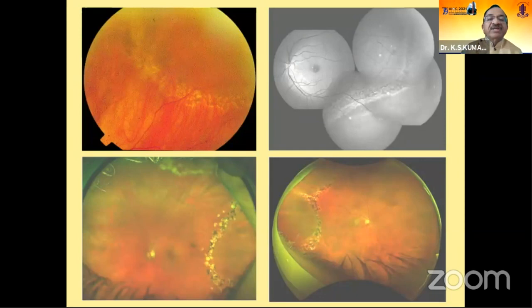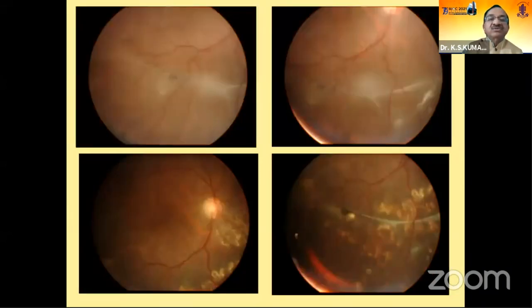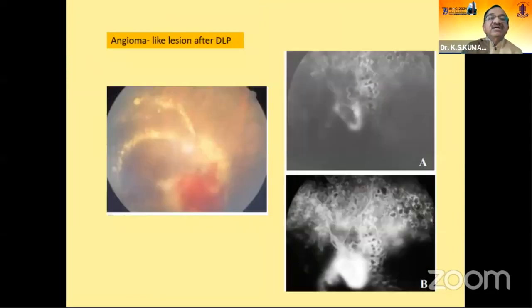These are pictures to depict patients who have been treated with delimiting laser. A shallow RD post buckle that was treated with delimiting laser, and the retina settled over this buckle. This is an inferior detachment where delimiting laser has been done. And this is from the literature: an angioma-like lesion over the detached retina developed 2 years after this. So it is thought to be related to the additional ischemia induced by the laser scars.